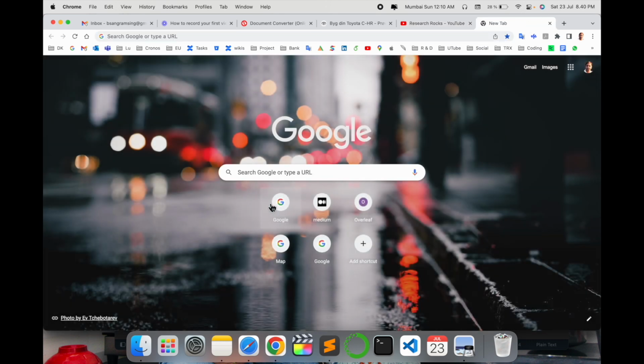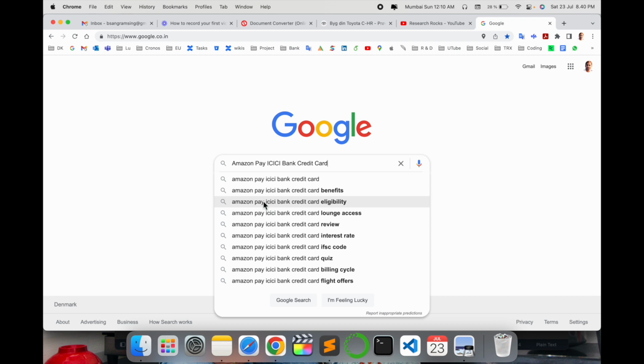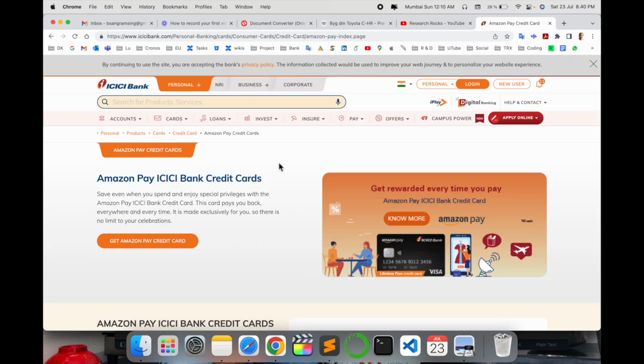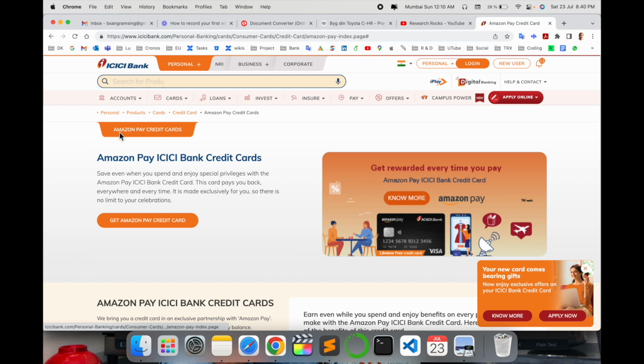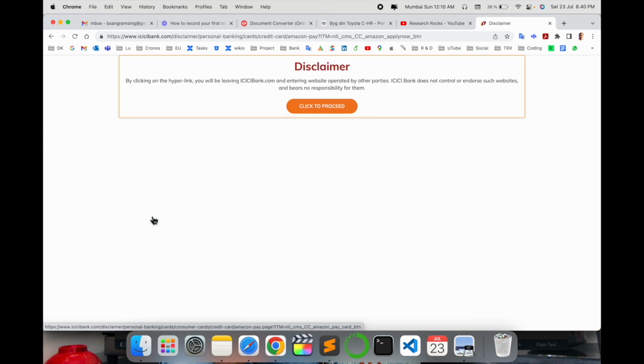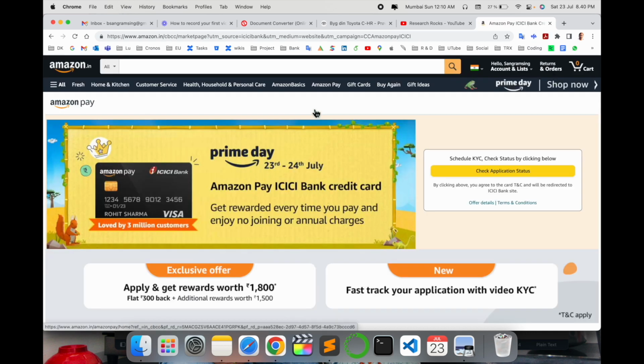So simply open a new tab. It's a very simple process. Just search for Amazon Pay ICICI Bank credit card. You can do this process on your smartphone also. Simply click the first link. I have also put this link in the video description. Such a web page is displayed here. Look at this: Amazon Pay ICICI Bank credit cards, and several pieces of information are available here. You can read them very carefully, otherwise simply click here, Get Amazon Pay Credit Card, and a disclaimer comes up. You can read it very carefully, and then simply click to proceed.